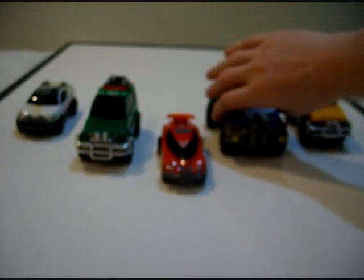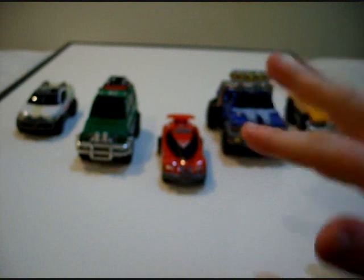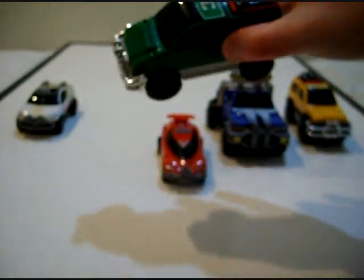By the way, I should point out that Red Lightning is the only one that has anything close to rubber tires, although that's not rubber. It's actually some sort of, I want to say PVC, but it's soft enough it's not PVC. Can't quite figure out what that is.